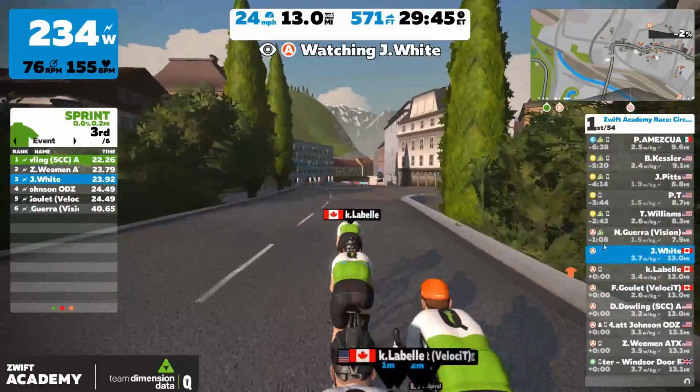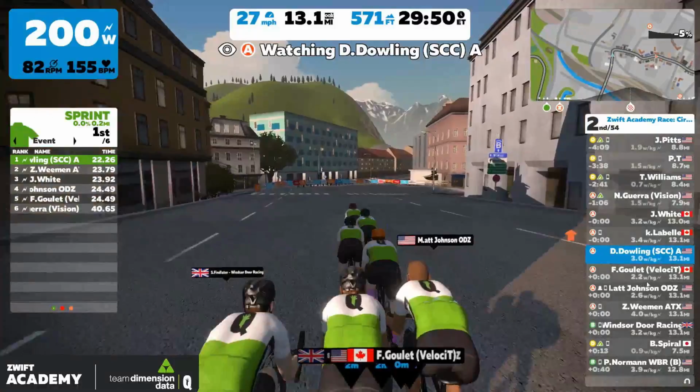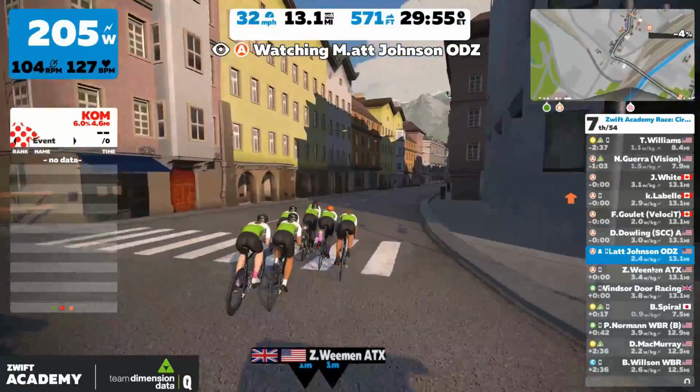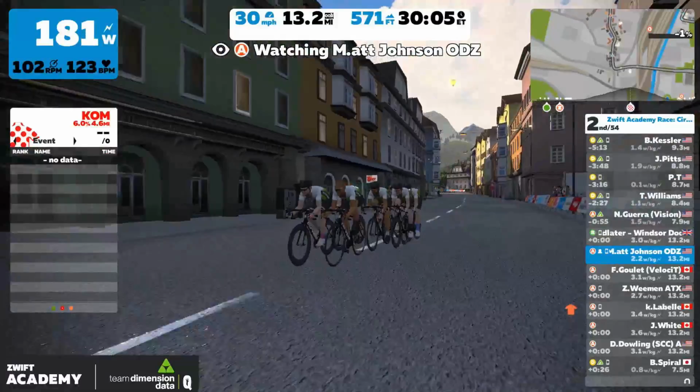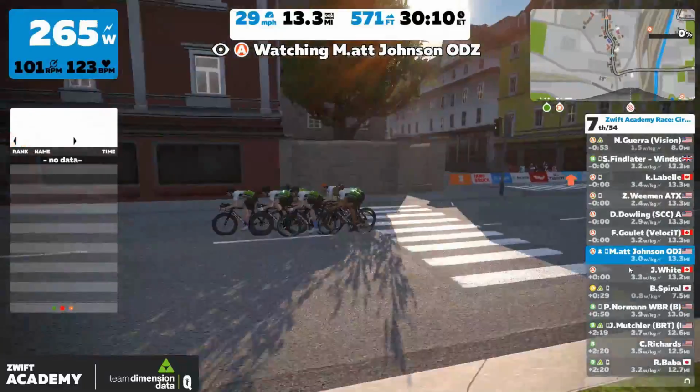Dowling here, 155, as well as White, right in that 150s. Matt Johnson, ODZ, down to 127. This is a rider we've seen sprint many times out on Zwift. And if he can hang on to the end of this race and get in on that sprint, I'd be watching out for Matt Johnson, actually, to take the W out here. Now, it does look like he has chosen to take on this race today without the Tron bike. He's on the Cervelo, it looks like.